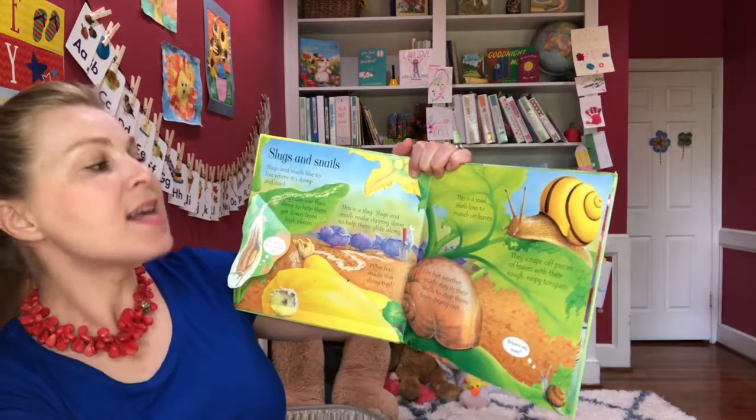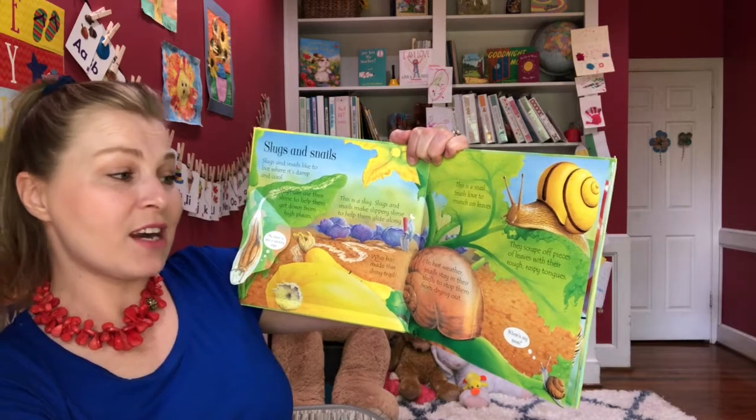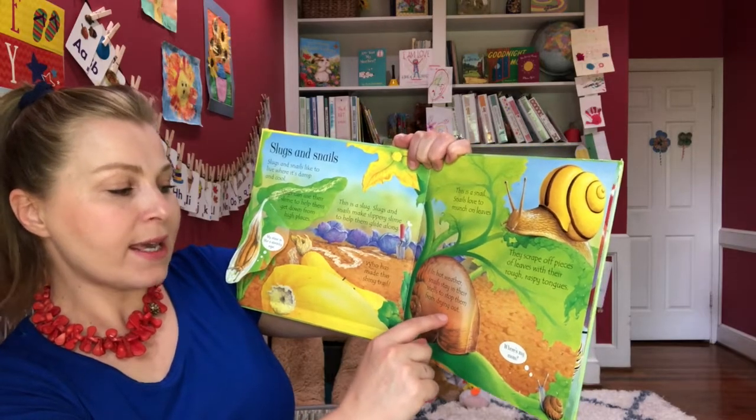This is a snail. Snails love to munch on leaves. They scrape off pieces of leaves with their rough, raspy tongues. In hot weather, snails stay in their shells to stop them from drying out.